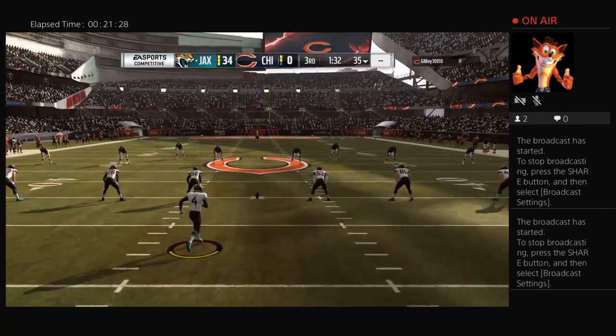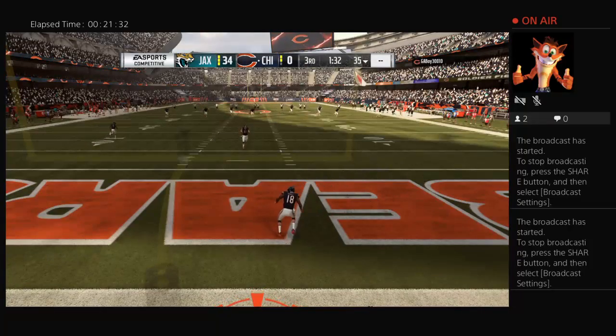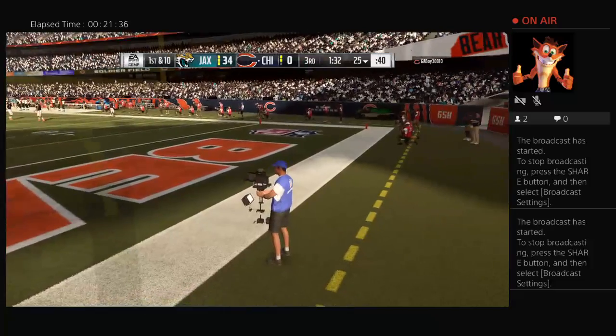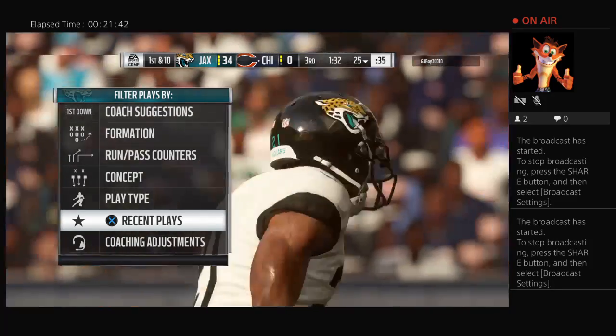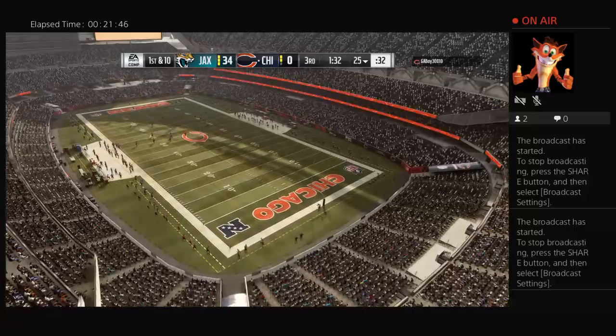Here's Lambo out to kick this one away. And they will not get a chance to return this one as it's through the end zone for a touchback. Now the Bears offense ready to take over again. They've got to dig down deep. I mean, they need something right now, really anything to cling on to.